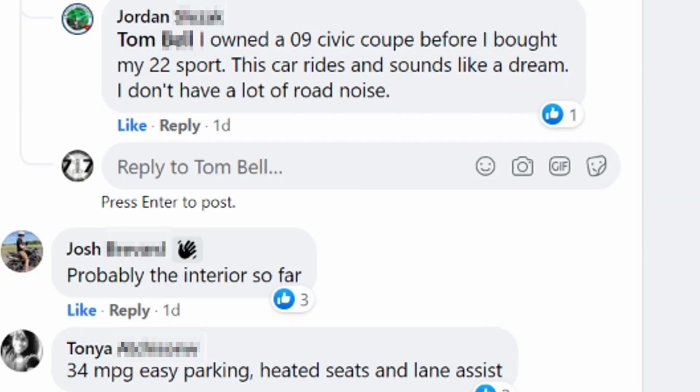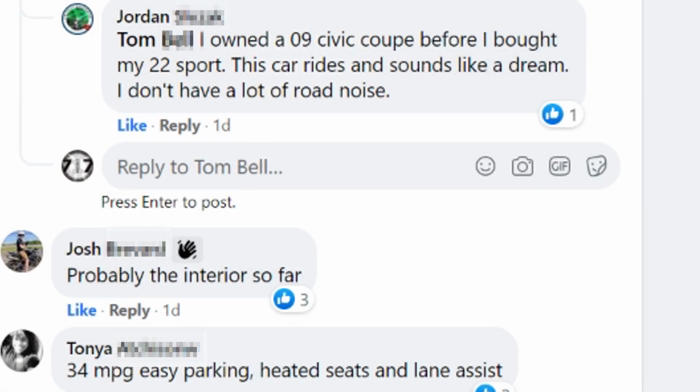Jordan comes in with, I owned an 09 Civic Coupe before I bought a 22 Sport. The car rides and sounds like a dream. I don't have a lot of road noise. The road noise is there a little bit. It's not horrible, but it is there a little bit. Josh says, probably he likes the interior so far. Tanya says 34 miles a gallon, easy parking, heated seats, and lane assist. That's what she cares about.